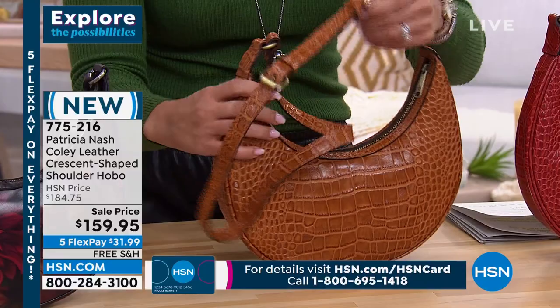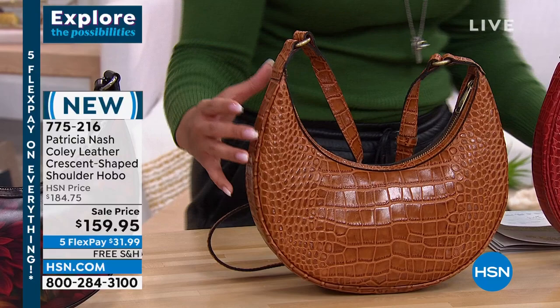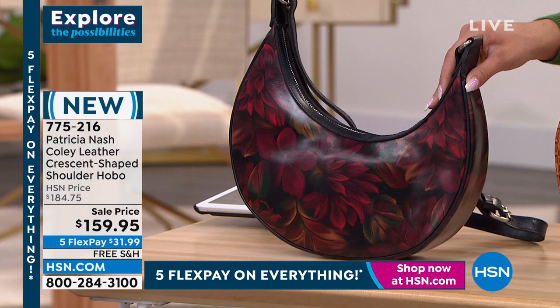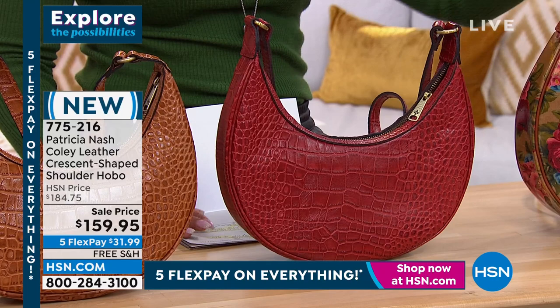Beautiful zipper that goes all the way from the top to the other side, so it's generous where you can really open it up and see everything. This color right here is called our tan, but we call it Cognac Croc. So if you love your croc detail and beautiful leather handbag, great option for you. Here it is in one of our patterns, Rustic Mums. And then moving on to other options for you. Ooh, Red Berry Croc. How beautiful is that? And then here it is in the Victorian Garden. $25 off.